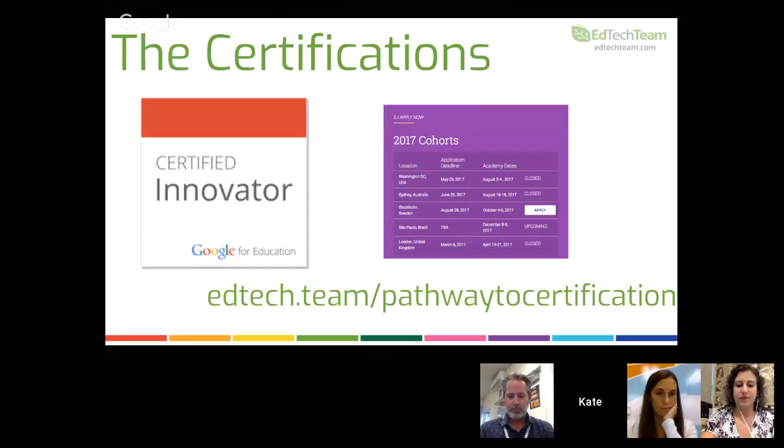So what's going to happen is if you submit a vision deck for your idea, and you get accepted to the Innovator Academy, you work on that for a few days at the Academy, and then you are assigned a mentor for a full year, who you'll be able to work with once you go home as you develop and work on your project.